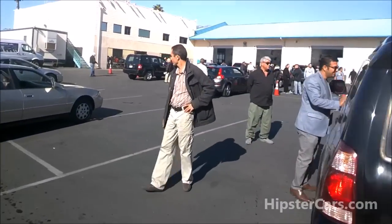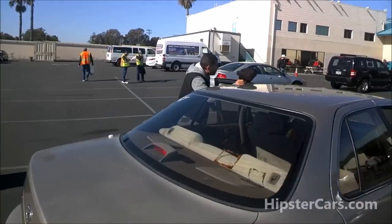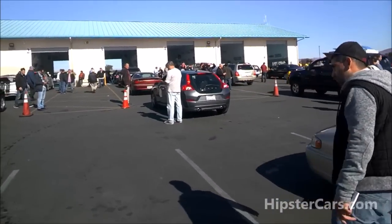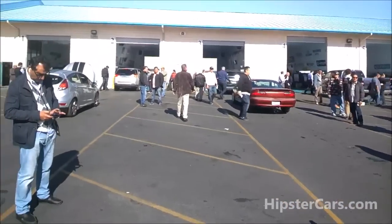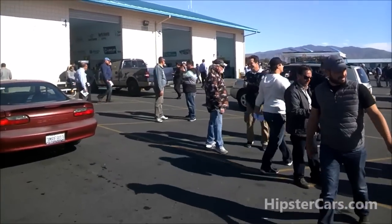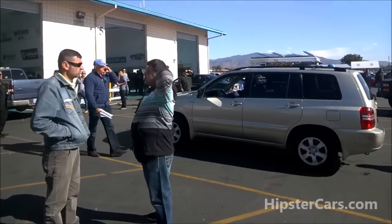Well, now we'll have to go around and do it a different way. I'll bid from the shadows. And there he goes in. So here I'll go in. I want to look at that Impala too.